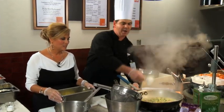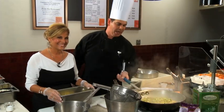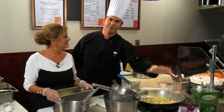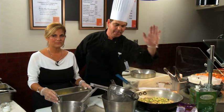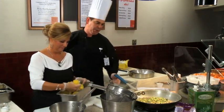You can see it steam off. It's going to grab all those flavors from the sides of the pan. I'm going to gently swirl it around again and bring up all those flavors. I've extracted them now from the vegetables. I've got my pine nuts, my garlic. Oh, that's good. And now we're going to add our spaghetti squash in.